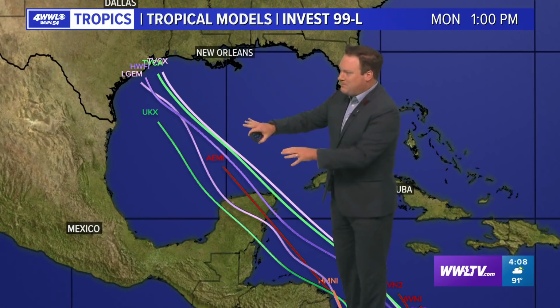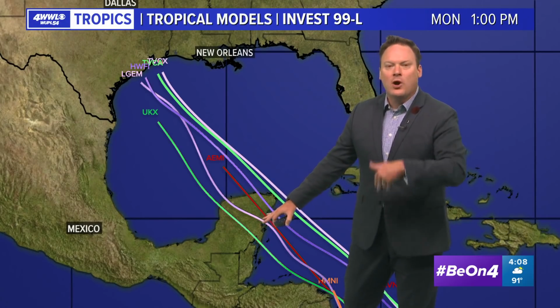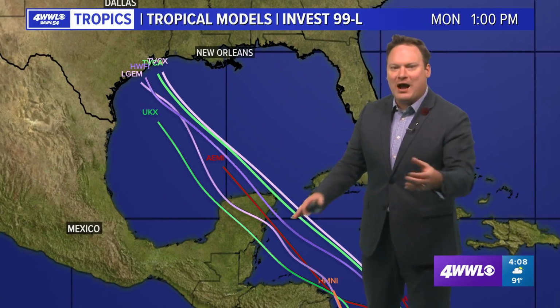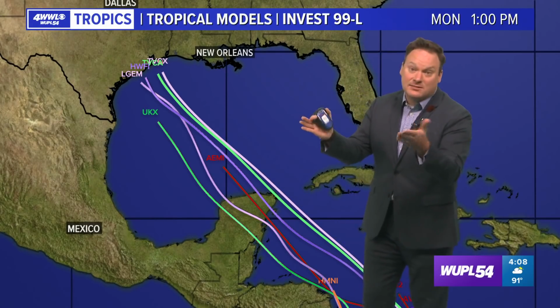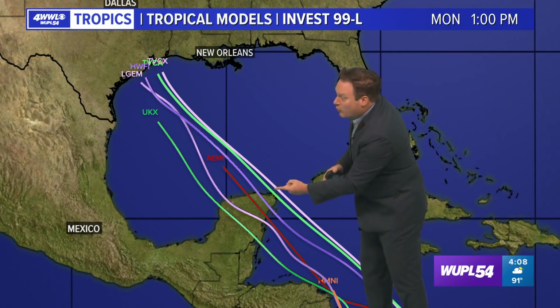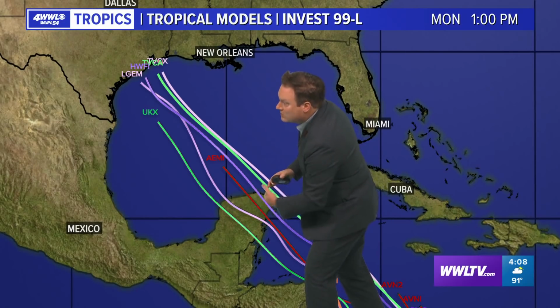The computer models, and by the way, these models are the ensemble from the National Hurricane Center. So once we eventually do see this become a named storm and we start to get a track and a cone, these are the models that the Hurricane Center uses to kind of make their best guess, best estimate as to where the storm will track. Now again, northern tip of the Yucatan, or maybe even northern Belize before crossing the Yucatan.